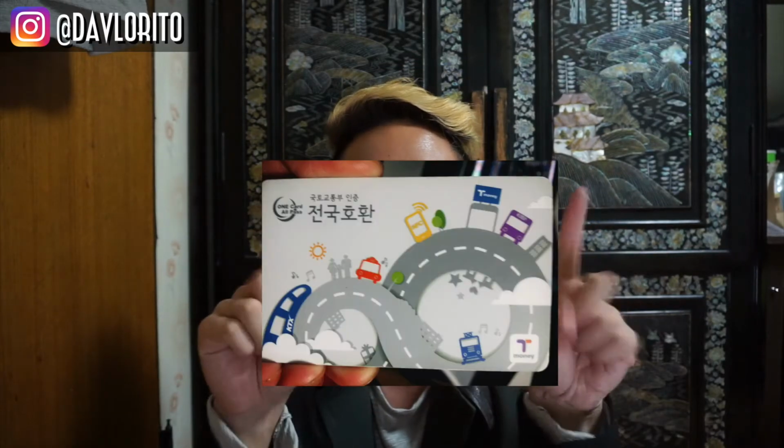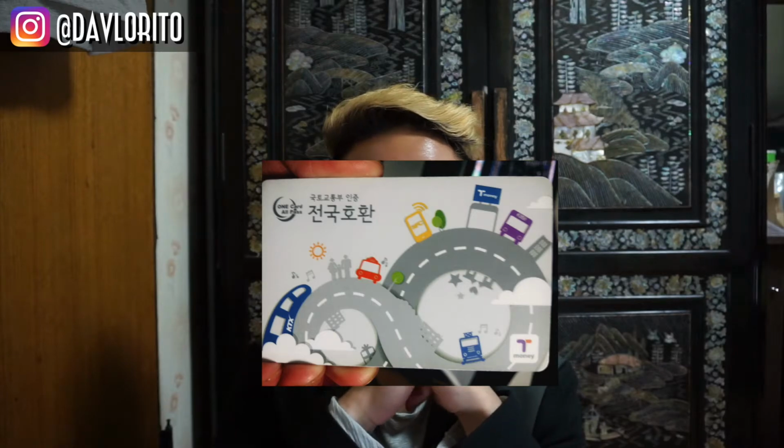You'll need a T-money card. Get that once you are at the airport. That is a very, very essential thing while you're living here in Korea. So get a T-money card, load it up, at least 10,000 won. It's not a subscription thing, so you have to load that card up, and every time you take a subway or a bus, you have to tap it and you pay. So it's not a monthly thing that you load on and then you can go unlimited. That's not what it is.